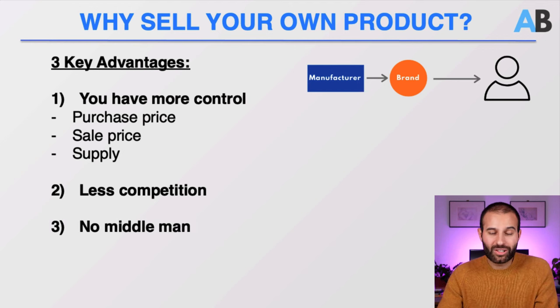So the first thing you want to do is hire an inspection company. If you're based in China, you want to find one based in China. If you're manufacturing in India, you want to find an inspection company based in India. In China, this normally costs somewhere between £100 and £200, so it's really not too expensive.